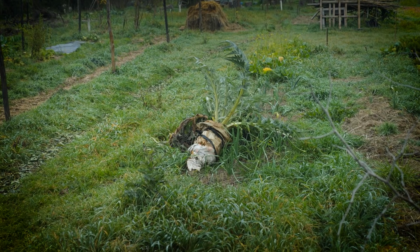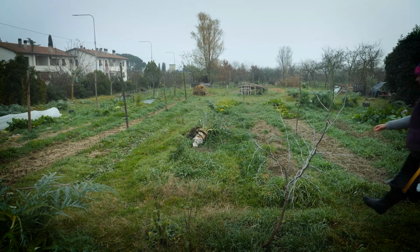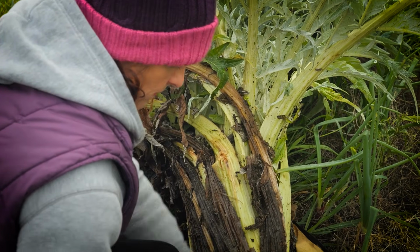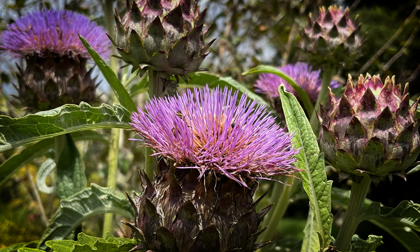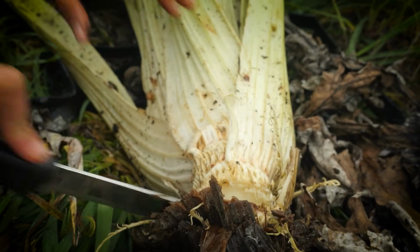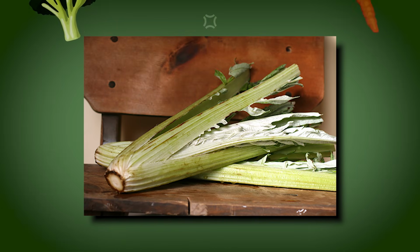Cardoon imagines celery, but make it giant, aggressive, and covered in spines. That's cardoon, a Mediterranean vegetable that looks like it was designed to defend itself from harvest. The plant produces gorgeous purple thistle-like flowers that confirm its relationship to artichokes, but cardoon was grown for its stems, thick leaf stalks that needed extensive preparation to become edible.